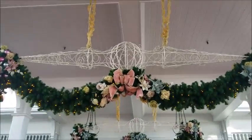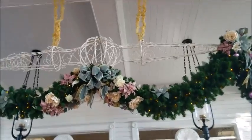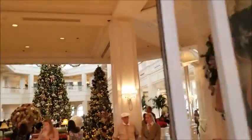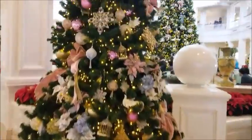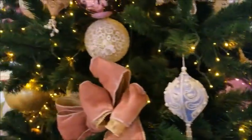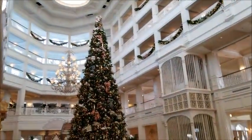We are now at the Grand Floridian Resort, and when you walk in, you can see the garland hanging. I like the way that this garland is hung. It's very nice. And then when we head inside, you can see that they have two trees right when you come in. But these aren't the official trees. I do like this though because it has the bird cage that sits in the middle of the Grand Floridian on it. But the main tree is right there in the center.